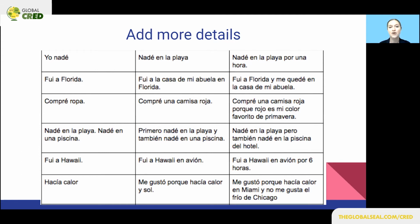If you are looking for an intermediate mid, high, or advanced level proficiency on any of these proficiency tests, I really encourage you to think about how you can add more detail to your writing.